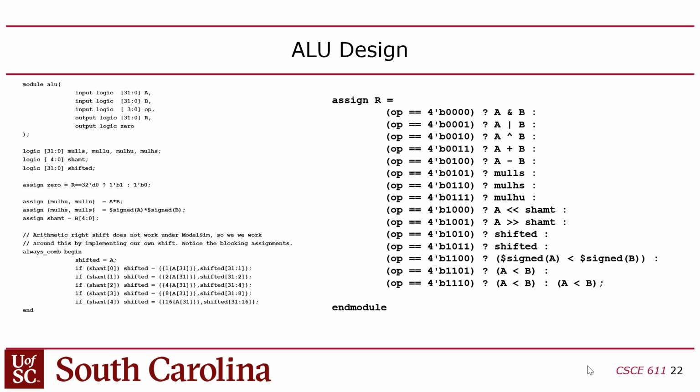In the code, yeah, you can see that right here. So you can see there's a duplication here and here. What's shifted? Oh, shifted is the arithmetic right shift, right? Arithmetic right shift. So there's 2 codes for that. And interestingly, oh yeah, and the A less than B is the default. So if you have 1, 1, 1, 1, it's going to use the default.